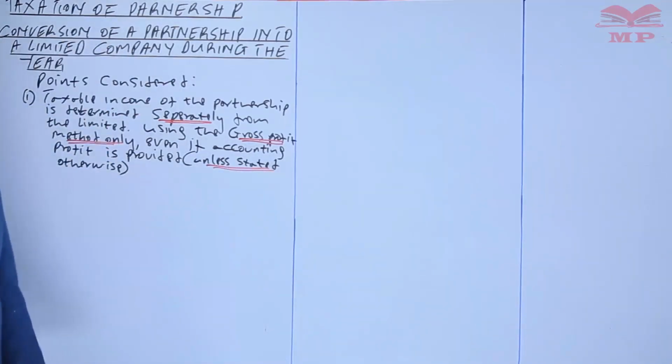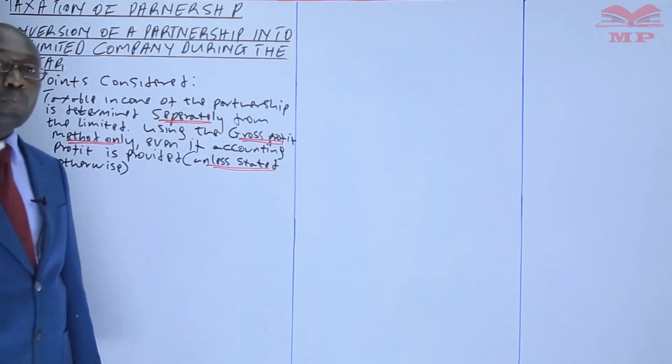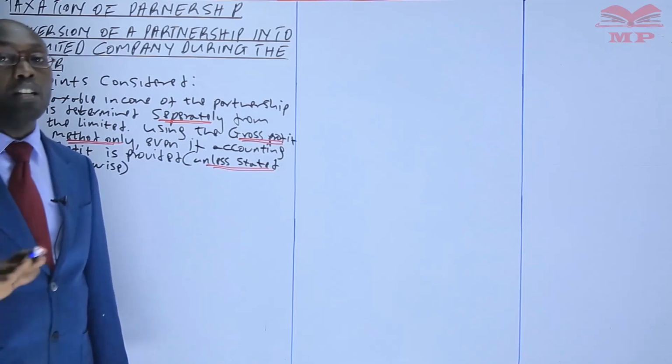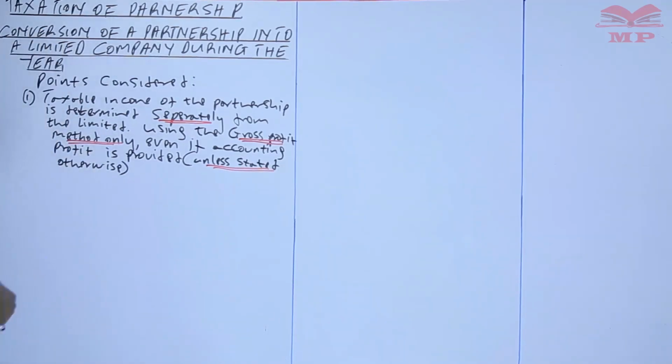So we are going to see that there's some situation whereby the examiner, and it's usually for exam purposes, will tell you to start with the net accounting profit. If you're told to start with the net accounting profit, then it is otherwise stated, and you have to use the net profit method. That is point number 1.